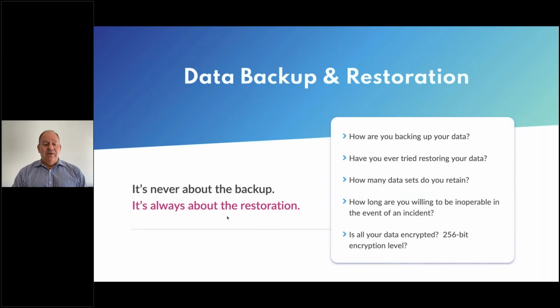So data backup and restoration is critical. I would meet with your IT provider and fully understand and ask them, if I had a ransomware attack, what would we do? How would you restore my data? How are we backing it up? Do we have one set? You need multiple sets. Our data backup process with our clients, we have over 30 days of data backup. So if you get hacked on the 1st, we have the 31st from the month before. If you get hacked on the 15th, we have the 14th. So they're not going to lose a lot of data.